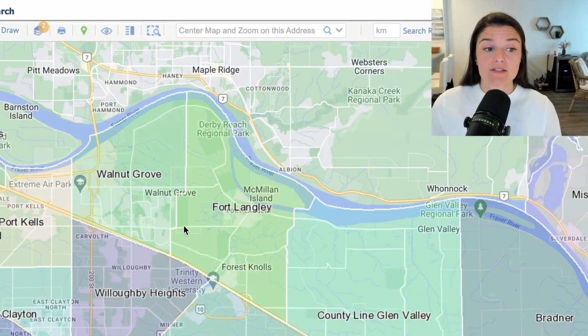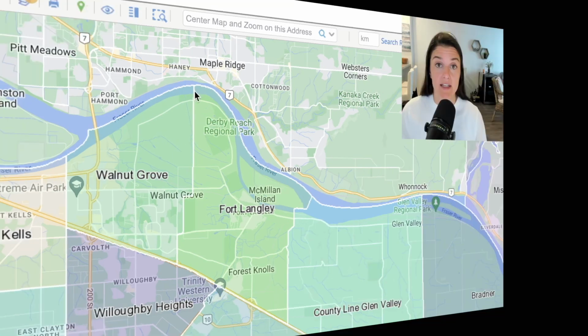So let's talk about Fort Langley's location. Now, Fort Langley is located in the Langley Township, not the Langley City Center. Fort Langley is to the east of Walnut Grove. It has Willoughby Heights and Salmon River on the southern portion, and this right here is Highway 1. And we have County Line Glen Valley on the east side. Up here, we've got the Fraser River, which you'll find at the most northern point of Fort Langley.